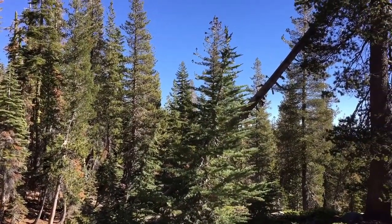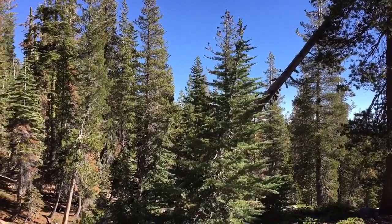That's not something you see every day. Well, you do. I don't. Well, that was pretty cool. Got to watch the forestry workers take down a tree that was blocking the trail. And they're going to use it for stringers on some steep sections for a crossing. So pretty neat.